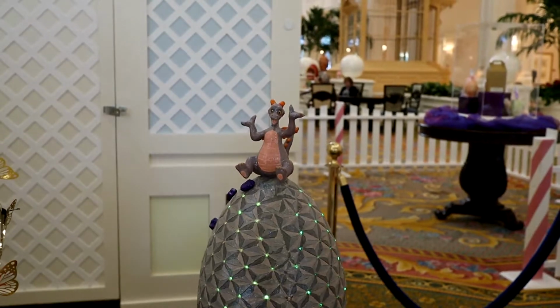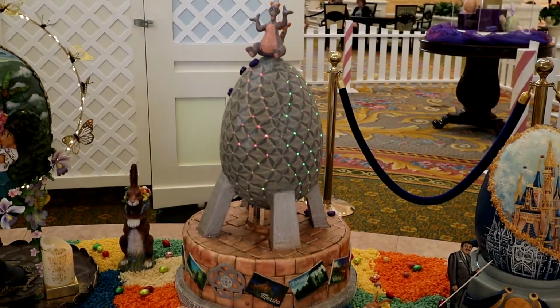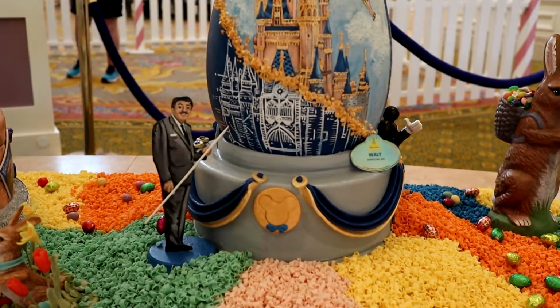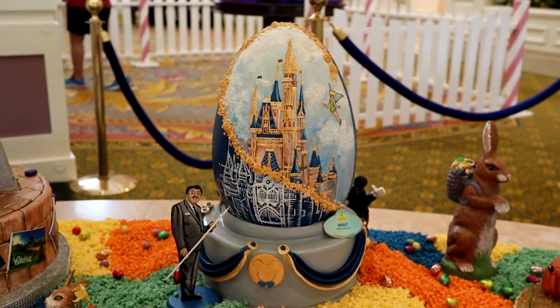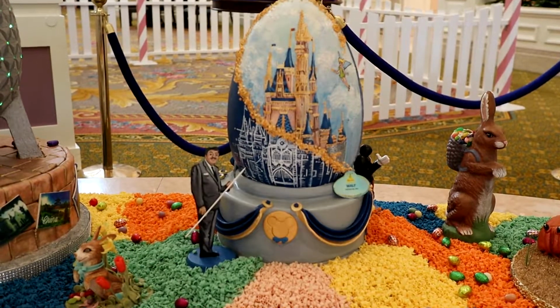And we also got Figment, which is looking more like pigment on top, but you know, he's there and looks pretty cool. And now my favorite one is the Walt Disney one. It is Walt standing in front of an egg, and half of the egg is blueprints for the Magic Kingdom, and the other half is the Magic Kingdom now with Walt's 50th attire. And then at the bottom right, there is Walt's name tag.